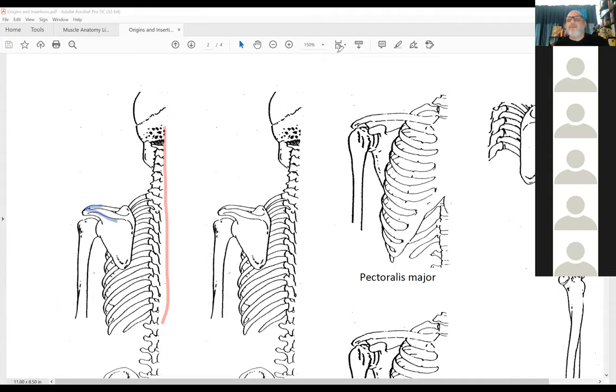Now, remember, one of the things that we have talked about with these convergent muscles is that with all these fascicles at all these different orientations, it allows for a lot of flexibility of movement. And notice primarily what this is going to influence is the scapula, the shoulder blade.